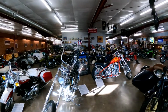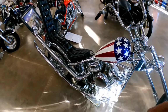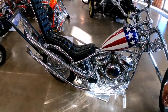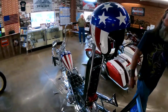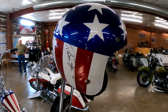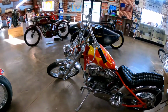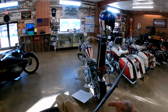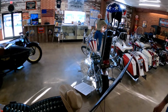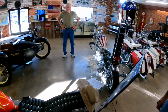All right, let's take a good walk. Let me show you the other sides of these bikes. This is Henry Fonda's here, and this is signed by Henry Fonda himself. They've got a picture where he was taken with these bikes, but they don't keep it on site. I don't know why, but it looks good sitting there.